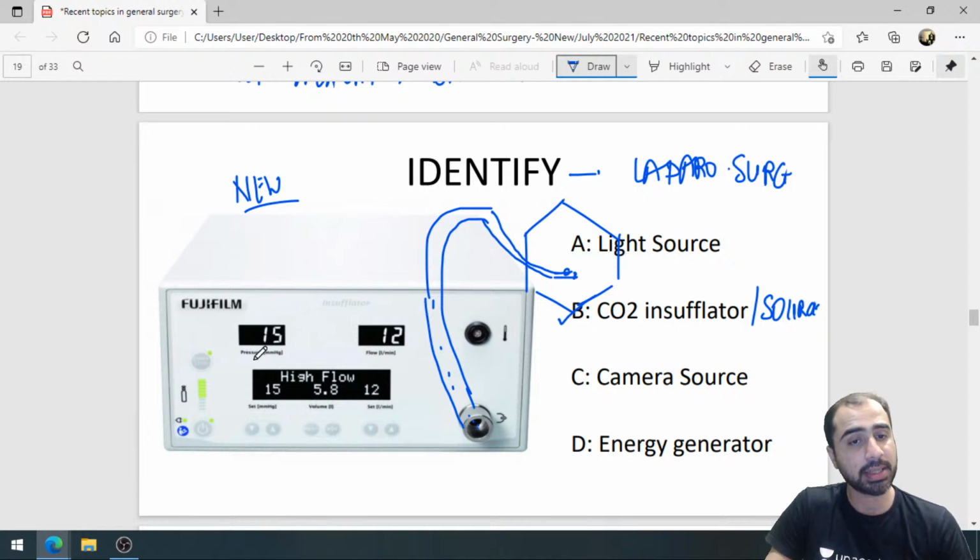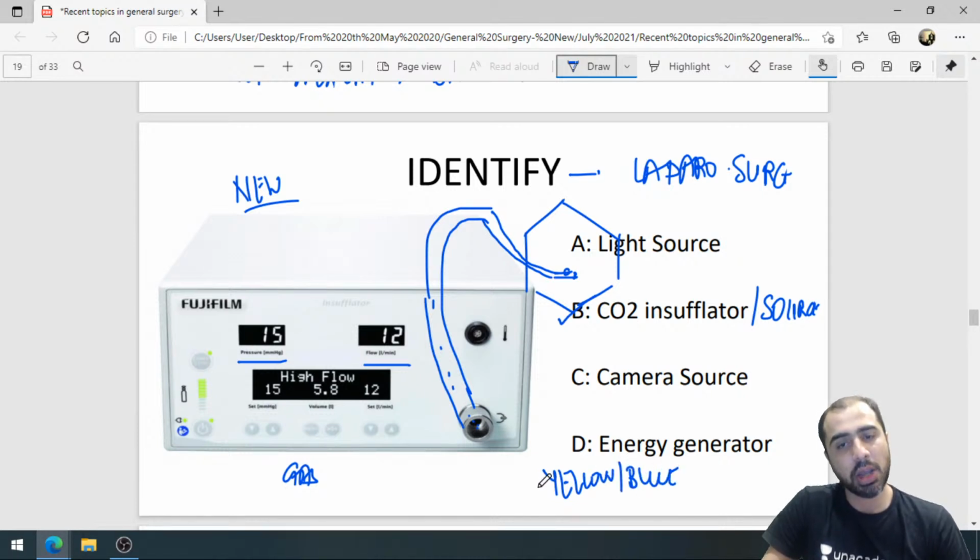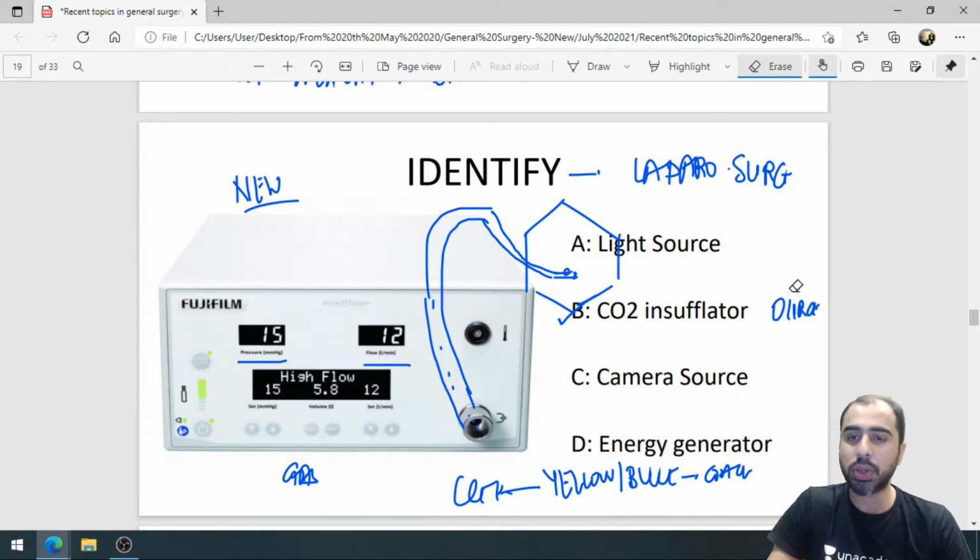Okay, how do you identify this? It says pressure, it says flow. So low flow, high flow. Flow of what? Flow of gas. So of course it has to be a CO2 insufflator. A light source should have some reading about light, magnification, strength of the light. There is nothing like a camera source. An energy generator is going to have yellow and blue buttons. Yellow is for cutting, blue is for coagulation. You see that, you know it is an energy generator. Absolutely right. This is not a CO2 source. It does not produce CO2. Then where is the CO2 coming from?